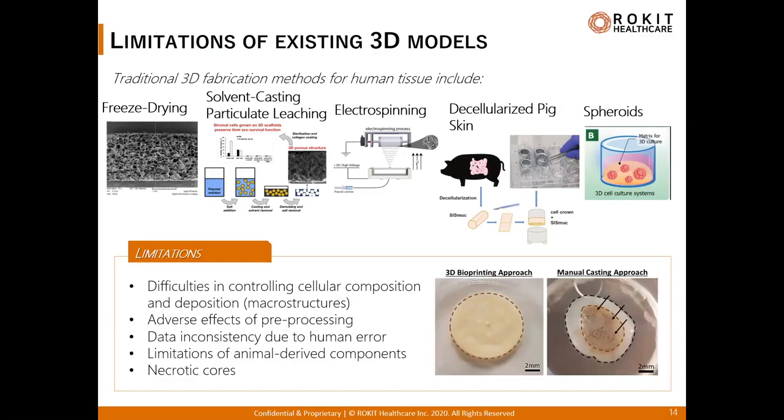While a lot of these three-dimensional fabrication methods are large steps forward from the existing models I talked about in the previous slide, they are not without challenges themselves. And foremost, they include difficulties in often controlling the cellular composition and positioning within the same construct. And for processes like solvent casting, there are various pre-processing methods that may have adverse effects on the final result. And some of these methods that rely on manual seeding of cells, for example, could result in data inconsistency due to human error.